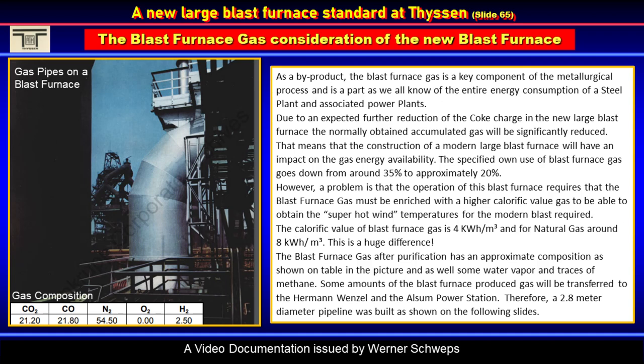The specified own use of blast furnace gas goes down from around 35% to approximately 20%. However, a problem is that the operation of this blast furnace requires that the blast furnace gas must be enriched with a higher calorific value gas to be able to obtain the super hot wind temperatures required for the modern blast furnace. The calorific value of blast furnace gas is 4 kWh per cubic meter and for natural gas around 8 kWh per cubic meter. This is a huge difference.